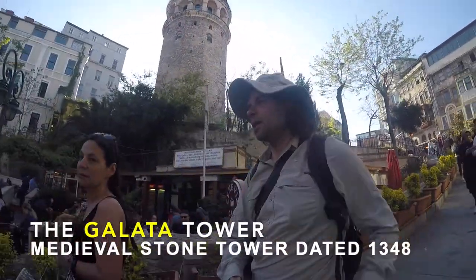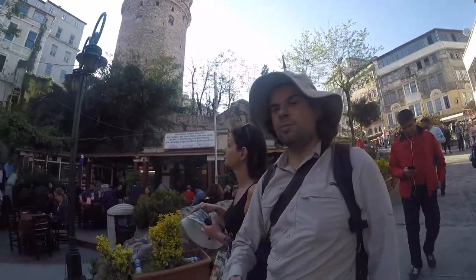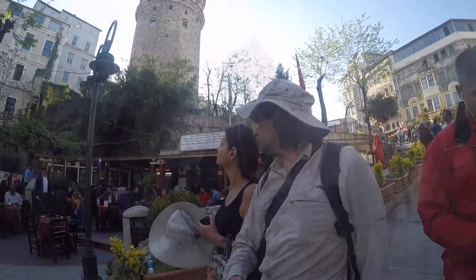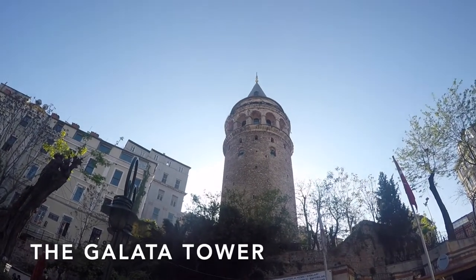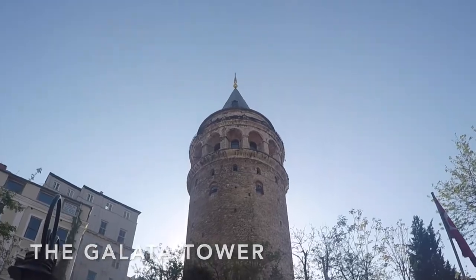Here on my side we have the Galata Tower, which is one of the landmarks of the modern European side of Istanbul. You can actually go up, climb to the tower, and there are good views of the whole area.